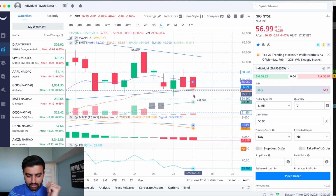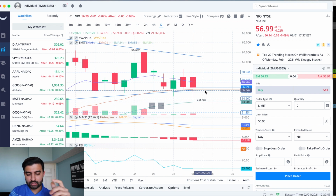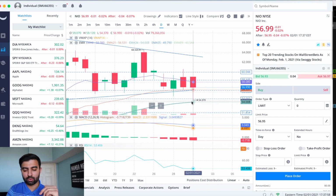But if they don't, then we have this 5460s level that we saw hold up as good support today, and then the 34 EMA right at $54 as well. So again, the levels on the downside: the 5630s has the 21 EMA, the price level, and the bull pennant. We broke it today, but I'm hoping that we can keep closing above it. If not, 5466 is the next level before $54.